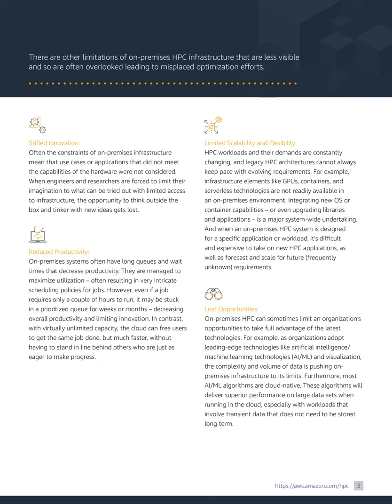There are other limitations of on-premises HPC infrastructure that are less visible and so are often overlooked, leading to misplaced optimization efforts. Stifled innovation. Often the constraints of on-premises infrastructure mean that use cases or applications that did not meet the capabilities of the hardware were not considered. When engineers and researchers are forced to limit their imagination to what can be tried out with limited access to infrastructure, the opportunity to think outside the box and tinker with new ideas gets lost.